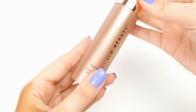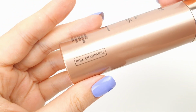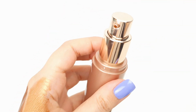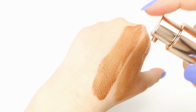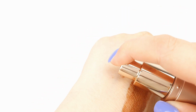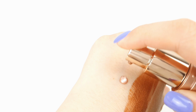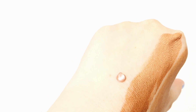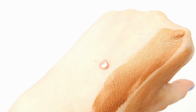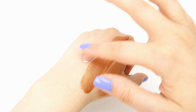Next, I bought the lightest shade, Pink Champagne. And to tell you up front, this was the worst shade out of the four for me. I bought it once and will probably never buy it again. Here is why. When I apply and blend it, the color basically disappears. What's left is just a faint shimmer, and even that is barely noticeable.